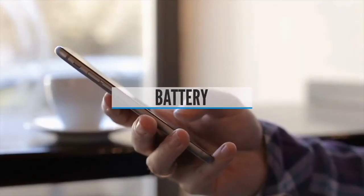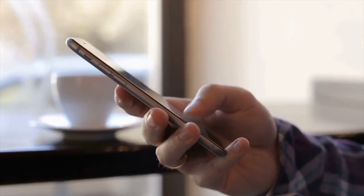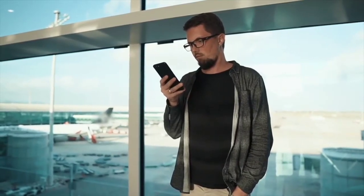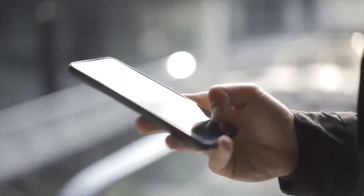Battery. The battery usage differs from user to user depending on the way he or she uses the smartphone. If you're a heavy user and work on apps, play games, stream videos and more, then go for a smartphone with at least 3500 mAh battery or above. If you're an average or light user, a handset with 3000 mAh battery would be good enough to run for a full day.